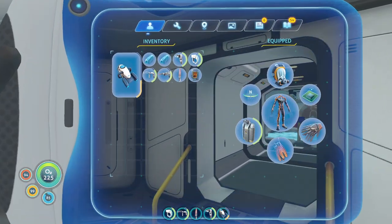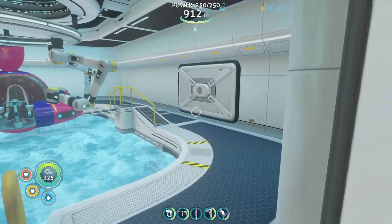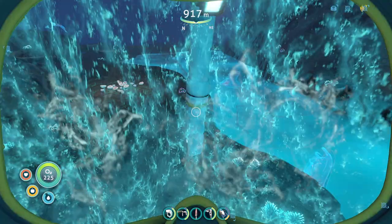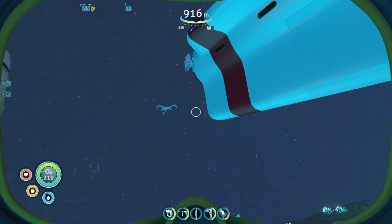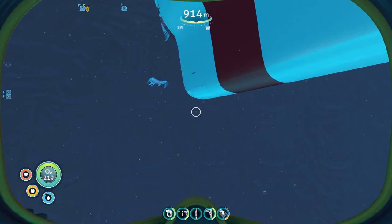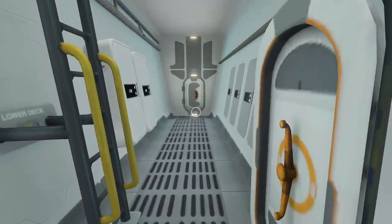I believe I needed two of those, right? Yes, and a single ion cube. So, let's go back to where it all began. Coming to get you, Jerry! Thank you, Franklin.